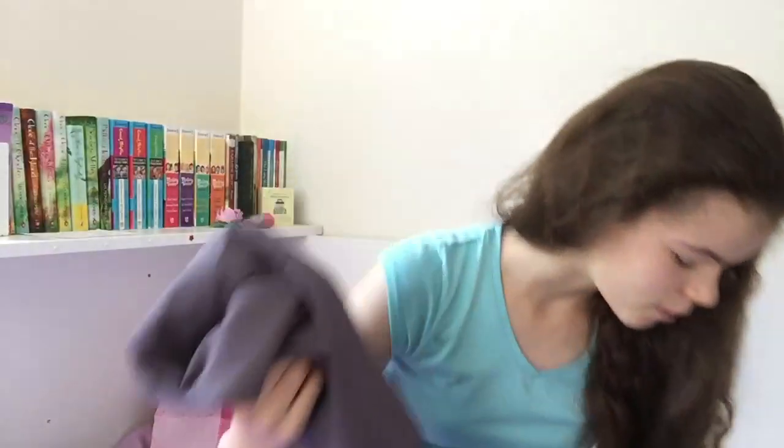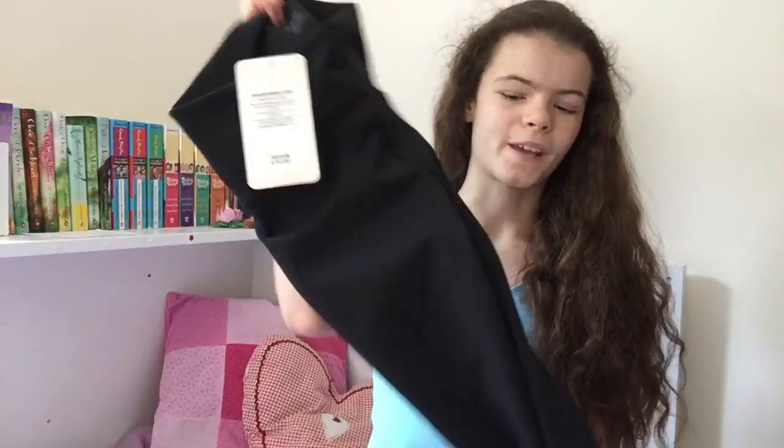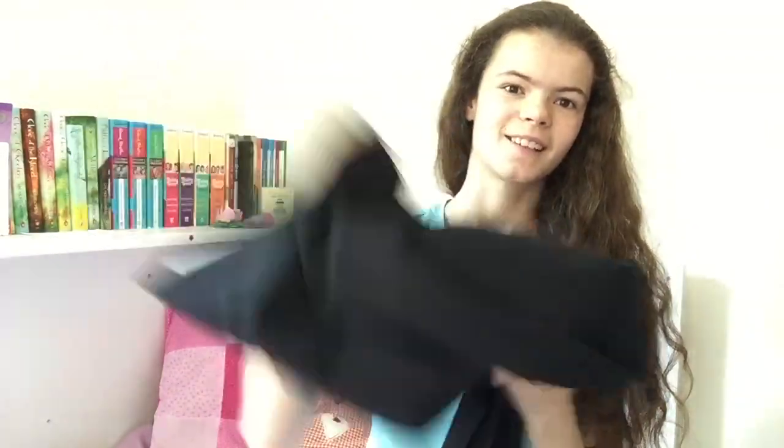And the two leggings together cost £24 with the VIP membership, but on their own they cost a lot. So £57 for this one and £62 for the black plain one. I mean, are you kidding me? I don't know how people can spend that much on leggings.